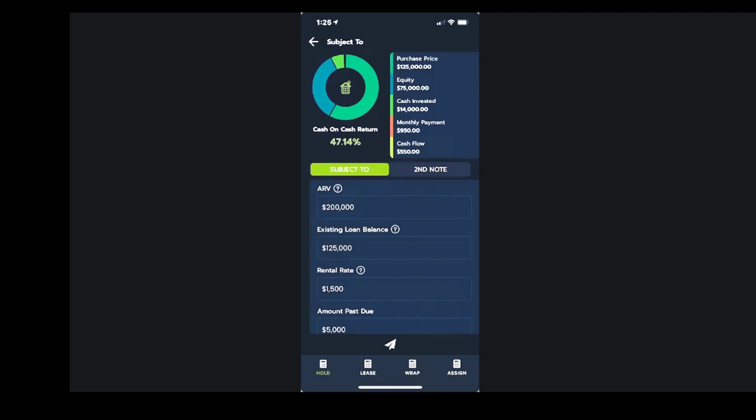Now, what that is, guys, is going to be your disposition strategy. For those that don't know what a disposition is, it's basically how you dispose of this property, right? What is your exit strategy? How will you make money or profit off this deal? What is a strategy that's going to help you put money in your pocket? Now, the acquisition strategy is obviously the subject to. Acquisition is how you acquire the property. What type of strategy are you using to take control or own this property? So in this case, it's a subject to, and we're going to try to find out what we want to do as far as the disposition strategy.